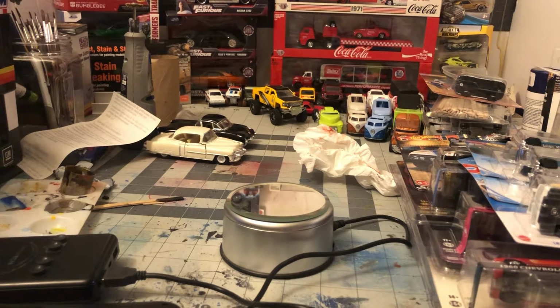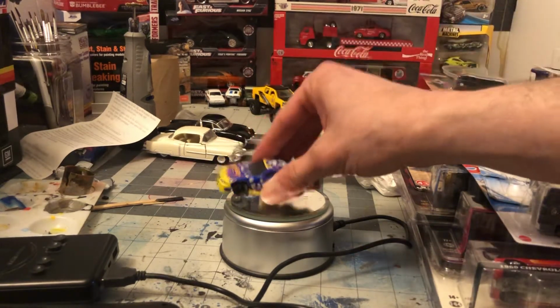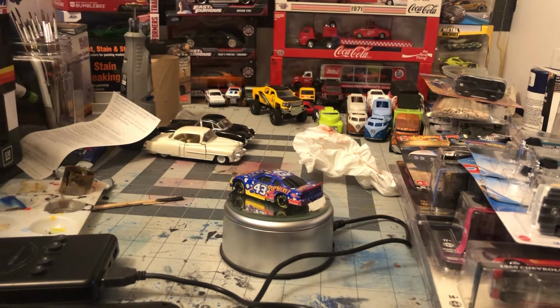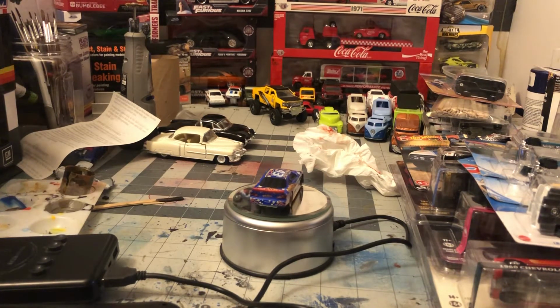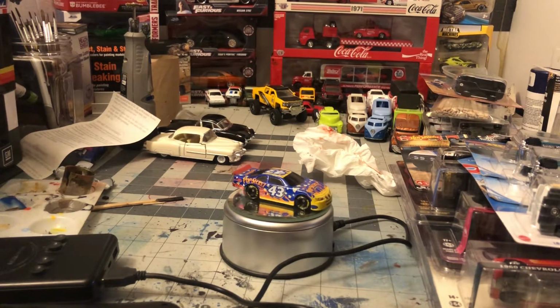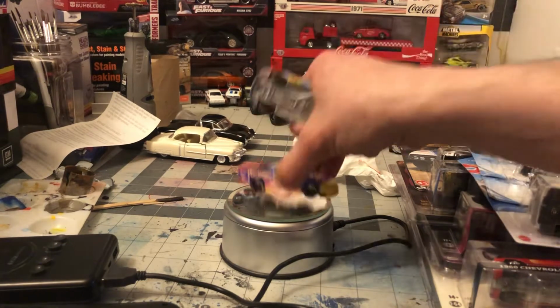All right, and then start us off. This is Pop Secret 43 car of what's in from the display. Oh, okay. And then next is this Cartoon Network 9 birthday cake car.